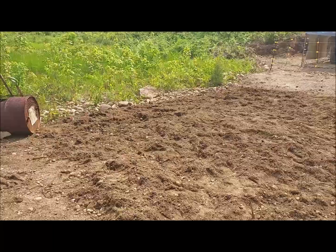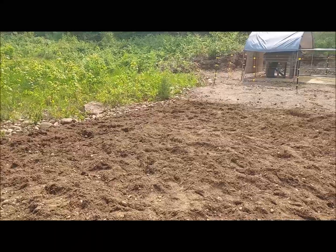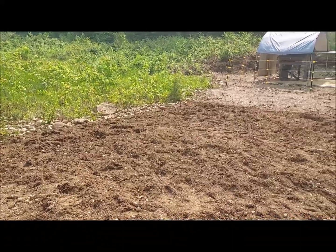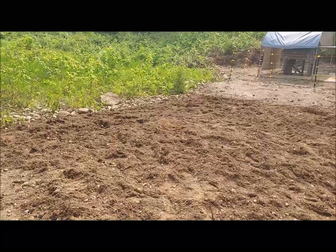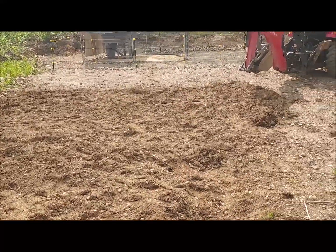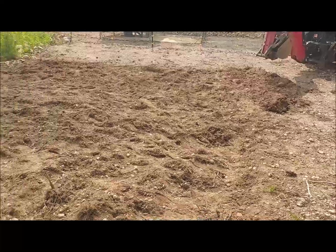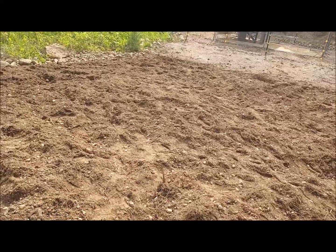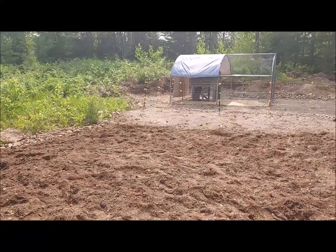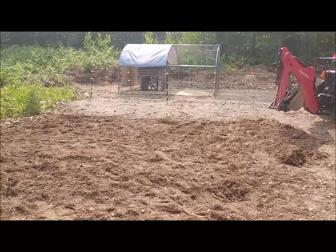Okay, so you can see back there, that's all the rocks that we've taken out so far, including that big one there in the middle. That was right in the middle of the garden. I've picked all the big ones that I can see. There's still some smaller, like 2 inches or less in here, but I need to rake it out, level it out, and then I'm going to create my sections where everything is going to go. So I'm going to get to work.